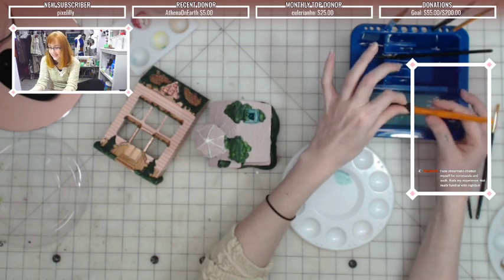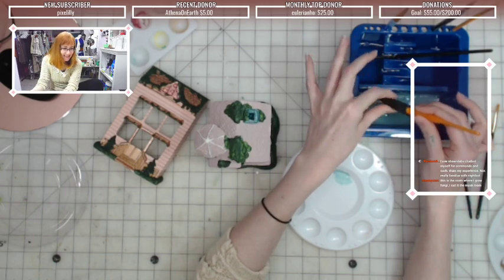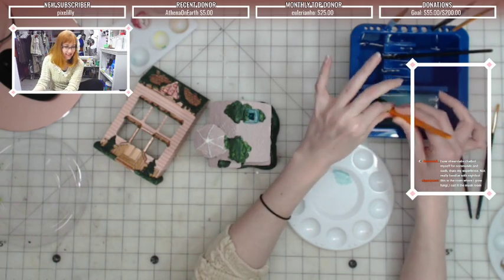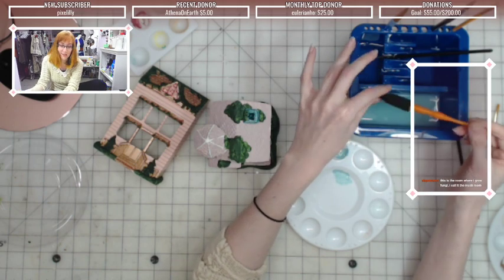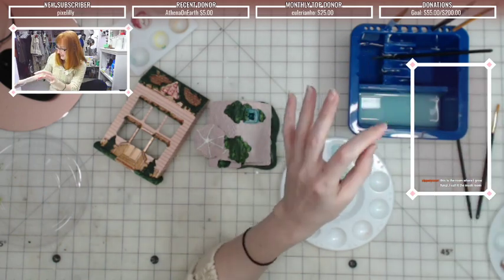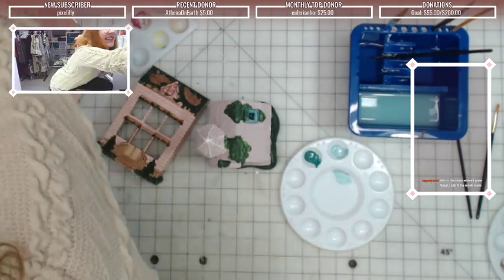Rose Whiplash says they're digging the color choices. Thanks. This is the room where I grow fungi. I call it the mushroom. Thank you, Zippity Zoot, for that in the chat.